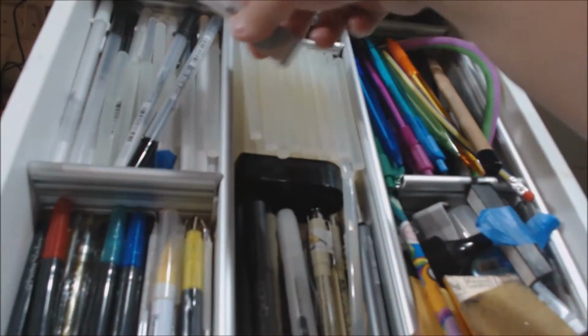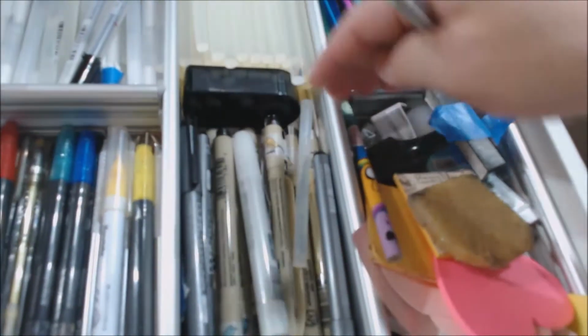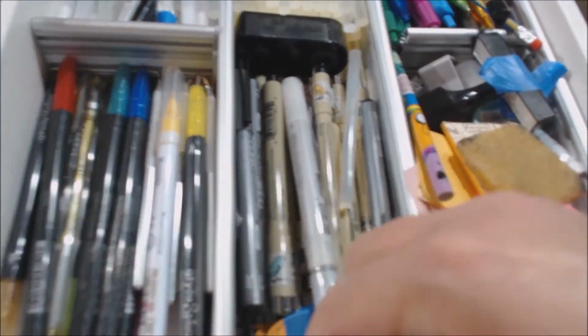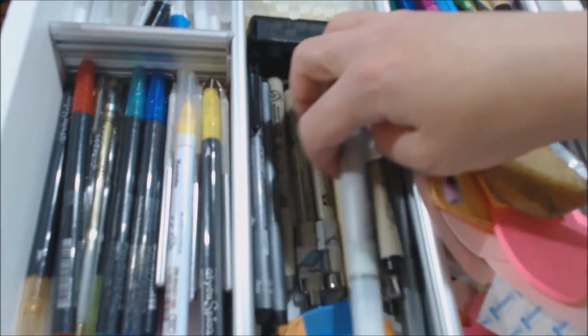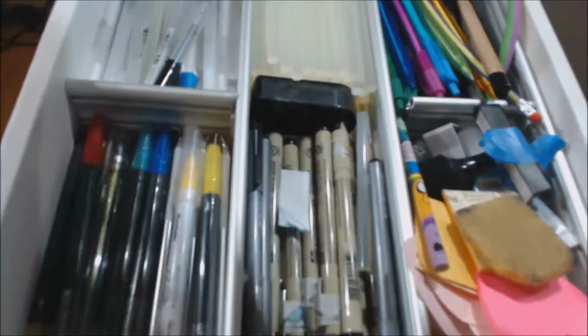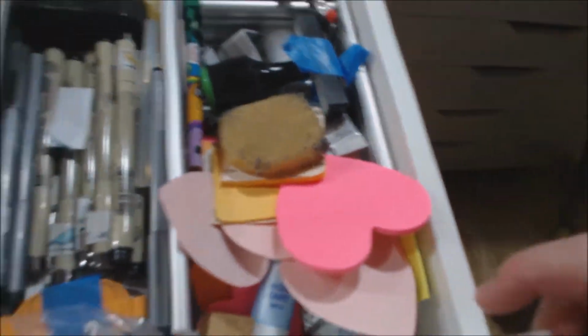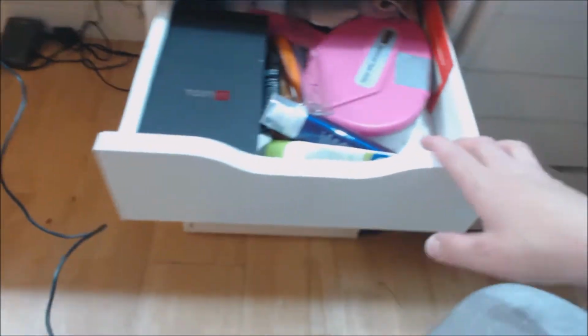I'm sorry, it gets a bit messy. I think I need more drawers. I kind of need more of these separator things, but IKEA used to do that, and that's quite old, and I don't think they sell that anymore. If they do, I've not seen it. Here are all my pigment pens, my Copic Multiliner, Copic Zero, that's not supposed to be there. And here is a bit of everything. So that's the first drawer, that's the thing that I use the most.